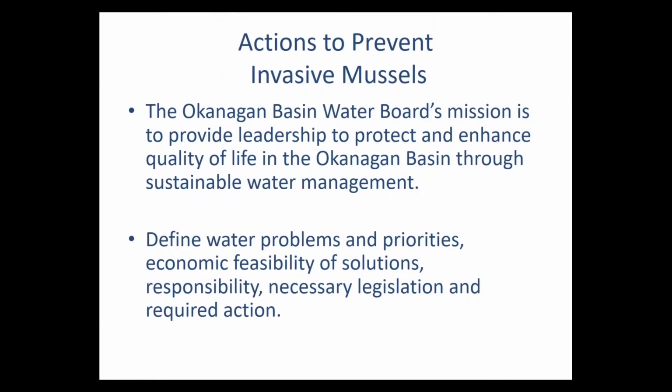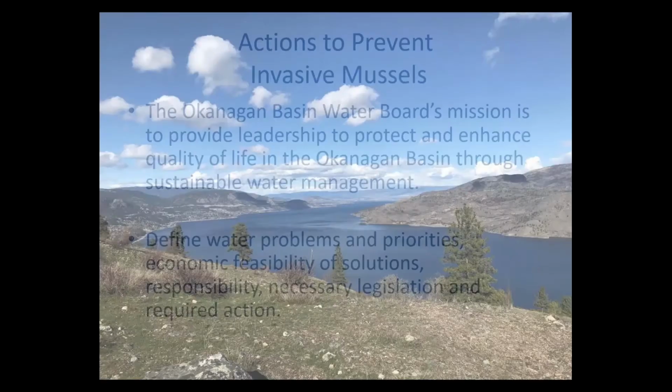At the Okanagan Basin Water Board, part of our mission is to protect the quality of life in the Okanagan through sustainable water management. We help to define water problems and priorities and to find solutions. That's why, as part of this mandate since 2012, OBWB has been a leading change agent to call for increased resources, government action, and public awareness of the harms caused by invasive mussels.